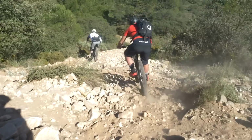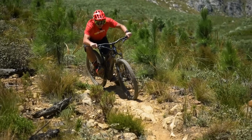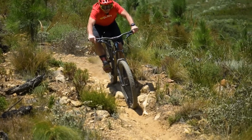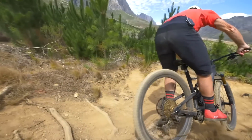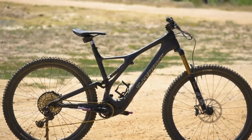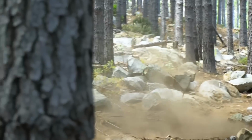Many of you might be already well acquainted with the Kenevo SL launched in South Africa in 2020. 150 millimeters of travel, 29-inch wheels and a sub 20 kilo weight. It kicks out 35 Nm of torque and has a 320 watt-hour battery. Very much a trail bike, very much a Stumpjumper with a motor fitted, some would say.